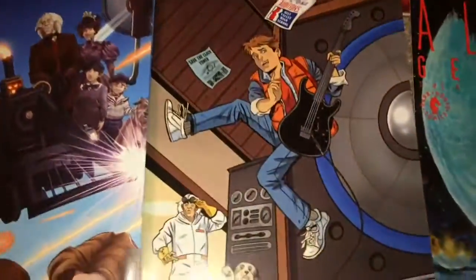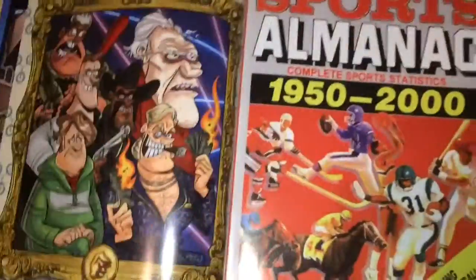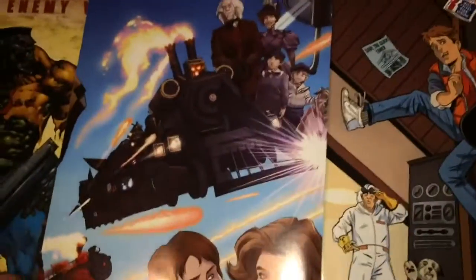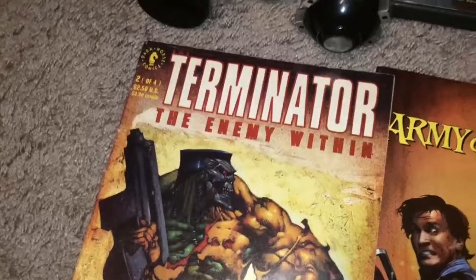This Back to the Future book, which is just like artwork, but it's really cool. Like different kind of cover artworks. And then this is in here, and I thought that was really cool. Like there's Biff and stuff like that. And then we also got another Ash and the Army of Darkness, and then Terminator, The Enemy Within.